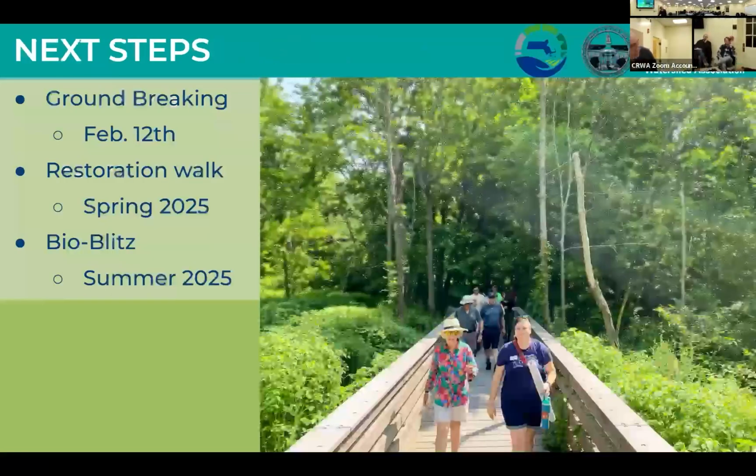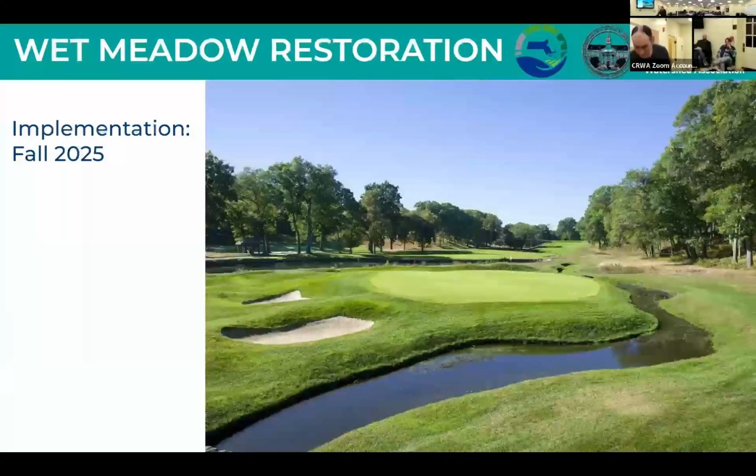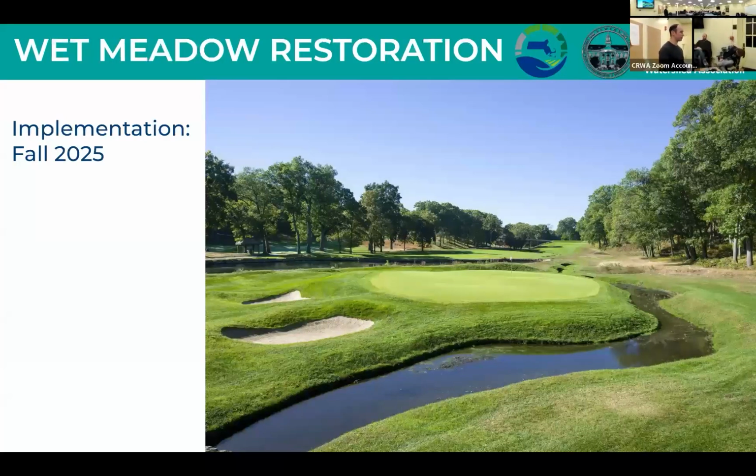And is that a named brook? Well, it's part of the headwaters of Cheesecake Brook. This is what it looks like if you walk all the way up to the top of the hill.